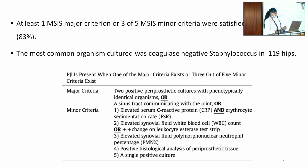This is the Musculoskeletal Infection Society criteria, sir. Major criteria being 2 positive cultures, or a sinus tract communicating with the joint. Minor criteria are elevated inflammatory markers, elevated synovial fluid WBC, elevated synovial fluid neutrophil cells, positive single culture, or a positive histological analysis of tissue. At least one major criterion or 3 out of 5 minor criteria were satisfied in 276 hips, and the most common organism cultured was coagulase negative staphylococcus.